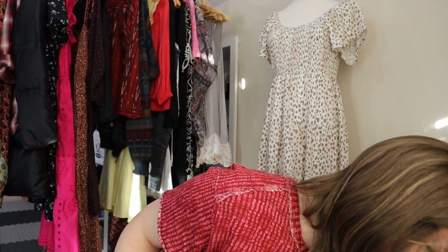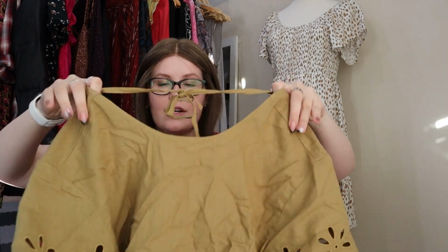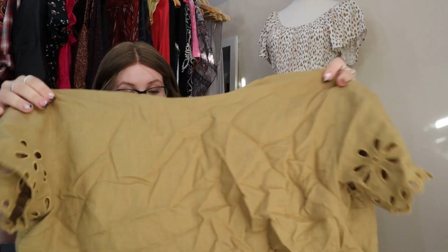And then we're almost there. We are almost there. This is another Madewell piece. Again, Madewell is a very saturated brand, so I am very careful with what I pick up in Madewell. However, this one is very wrinkled. I actually already steamed this and it just got so wrinkled, but I think this was linen as well.